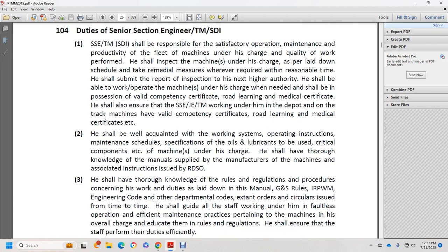He shall be well acquainted with the working, operation instructions, maintenance schedule, inspection, and oil and lubricants to be used, with critical components, etc. for the machine under his charge. He shall have thorough knowledge of the manual supplied by the manufacturer of the machine with associated instructions issued by the RDSO. He shall have thorough knowledge of the rules, regulations and procedures concerning the working, as laid down in the manual, the GSR, the RP, WPM, the engineering code of the department, and the codes, existing orders or circulars issued from time to time.